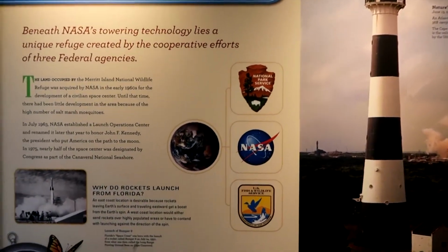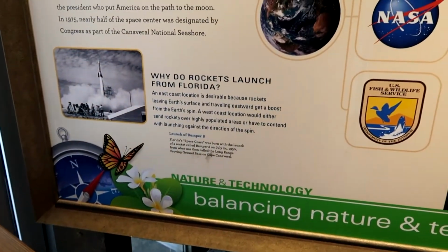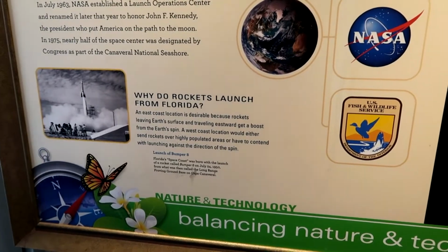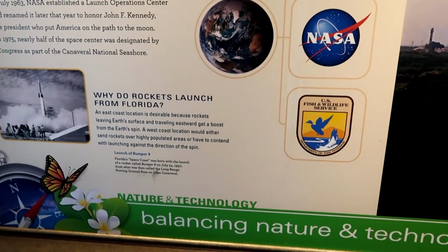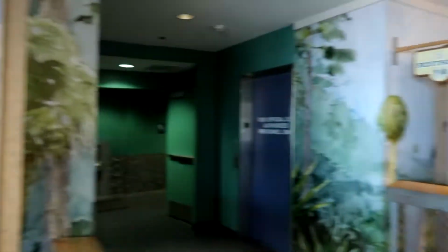So maybe something you're curious about is why do rockets launch from Florida? It's because rockets leaving Earth's surface and traveling eastward get a boost from the Earth's spin. A west location would either send rockets over highly populated areas or have to contend with launching against the direction of the spin. Never knew that.